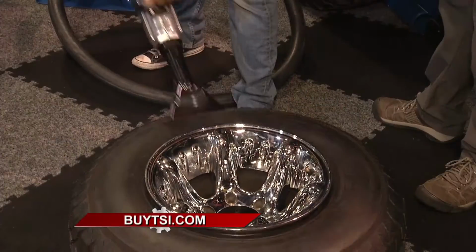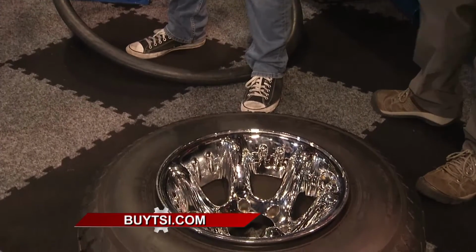Well, the folks here love it. The folks at home are going to love it. This thing is revolutionary and very, very cool. Thanks for sharing it with us. You can find them at buytsi.com.